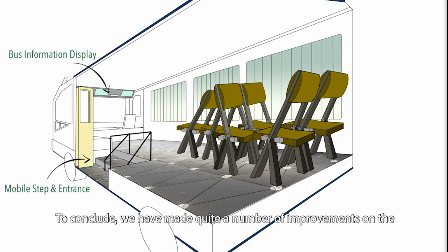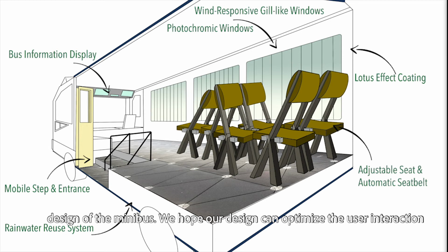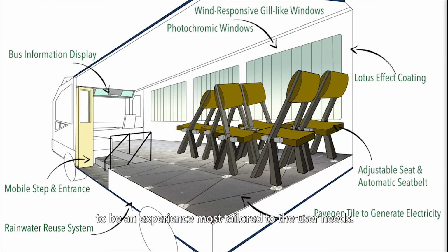To conclude, we have made quite a number of improvements on the design of the minibus. We hope our design can optimize the user interaction to be an experience most tailored to the user needs.